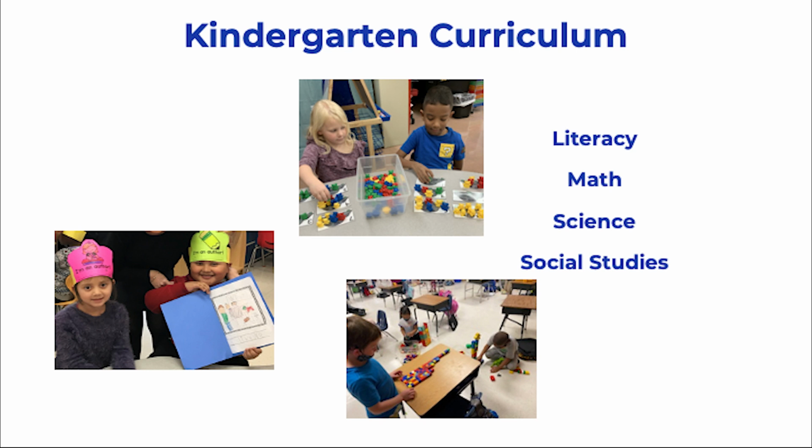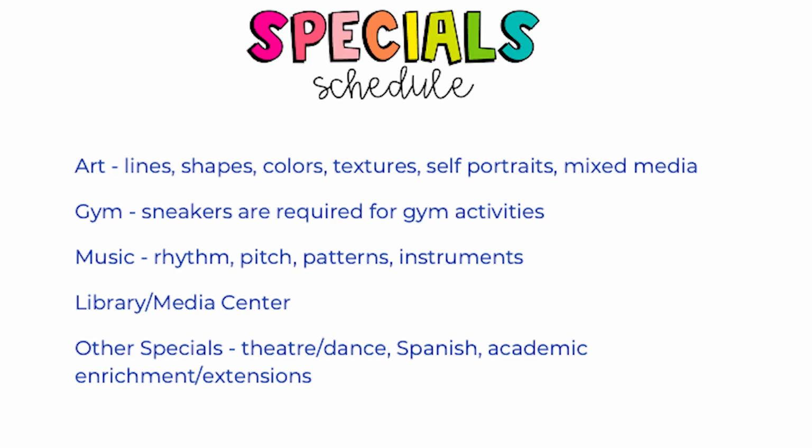In science, some of the topics they will cover are weather, push and pull, and growing and planting. In social studies, some of the topics are about community and the world around them. In addition to art, gym, music, and library, some schools may have additional specials such as theater and dance or a language. And just a reminder that on your child's gym day, sneakers are required.